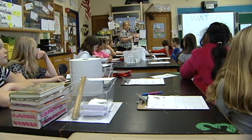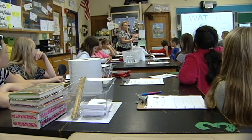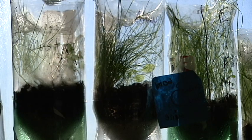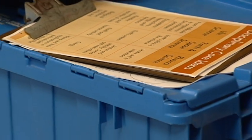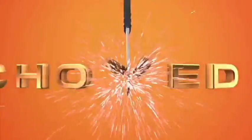So maybe I chose water because you can have it in different states. Jackie Kissel's 5th grade science classroom at Rehoboth Elementary School looks like a lot of science classrooms. It's full of stuff, experiments, implements, and in one corner, tucked next to a pile of book bags, one big blue basket. It reminds me of Chopped.